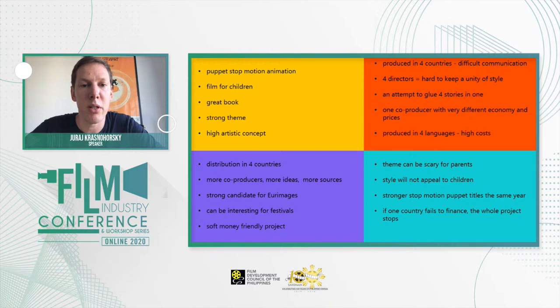It's based on a great book. It has a strong theme, a high artistic concept. So all these are strengths of my movie. The weaknesses are that it's produced in four countries, which is always difficult to communicate. It has four directors, so it's hard to keep a unity. It's produced in four languages, so again, this is a weakness of my project, because it will have high costs to adapt into different languages at the end.